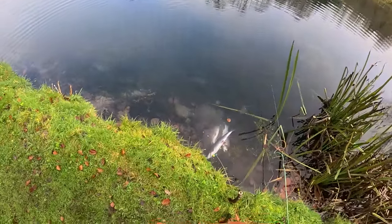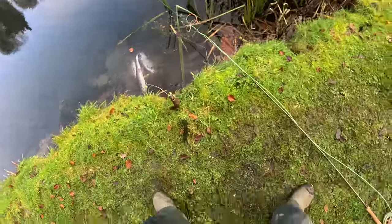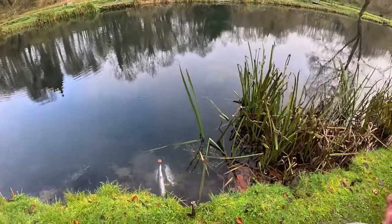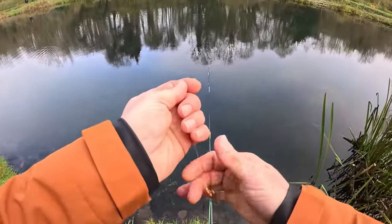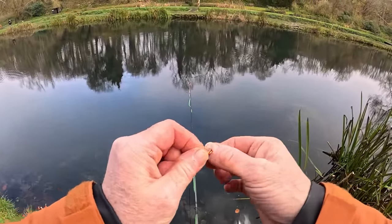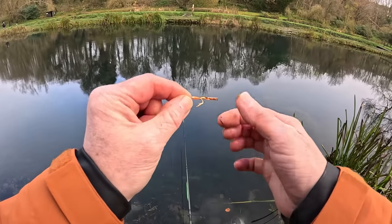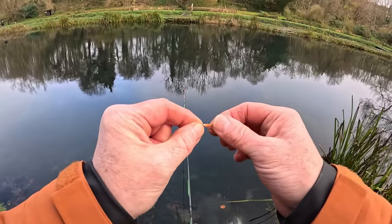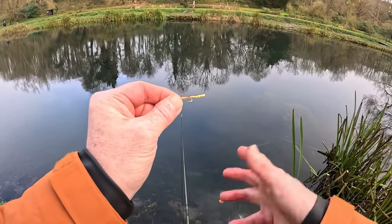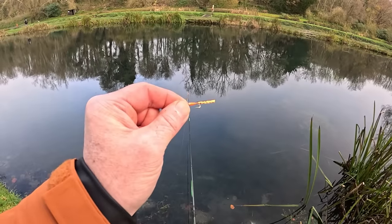Back on the bank. Oh, let me show you that fly again, guys, as well. Here we are. Probably one of my favourite flies. Copper and orange. This is a size 14 for this fishery. Lovely, lovely. Right, let's carry on.